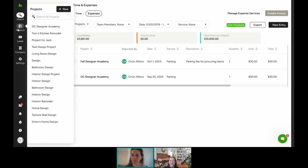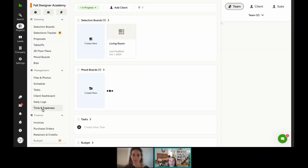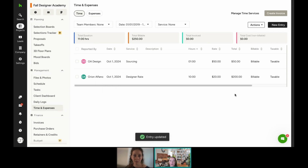Okay, cool. So I'll just go back to that project that we were looking at in our Fall Designer Academy. And I did log some time and expenses to this project. So I'll go ahead and click time and expenses. Now you can see my time here. I can click into the item to edit. So maybe I need to adjust. This was actually 1 hour. I can save this. And then these are showing billable.